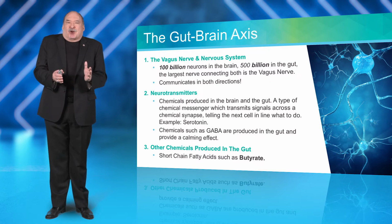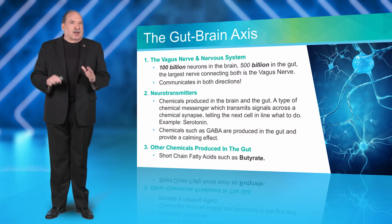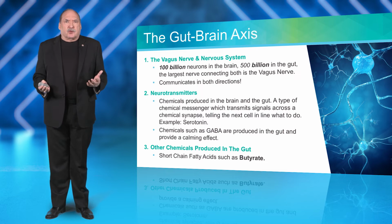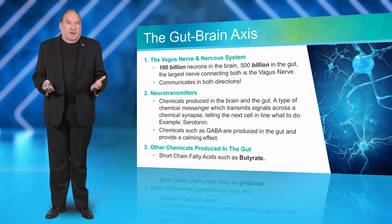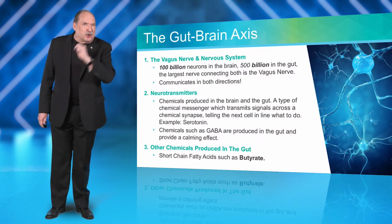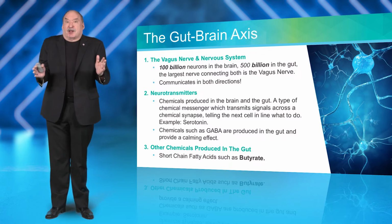The vagus nerve is a nerve that goes from the brain all the way down, and there's more study being done on it, of course, but there's probably more communication going through that than, well, probably anything else in the rest of the body. There's 100 billion neurons in the brain, but there's 500 billion neurons in the gut. And most people don't realize that.